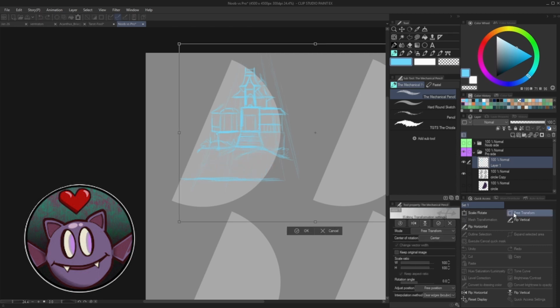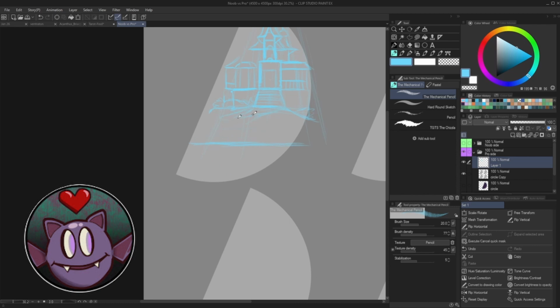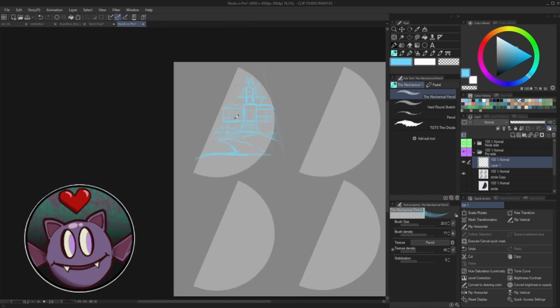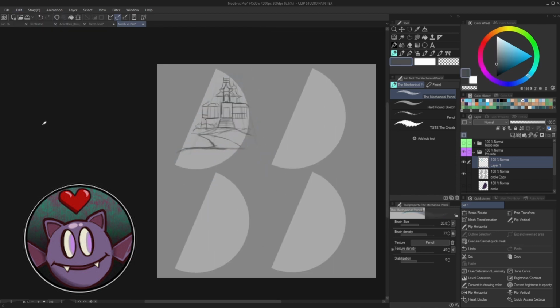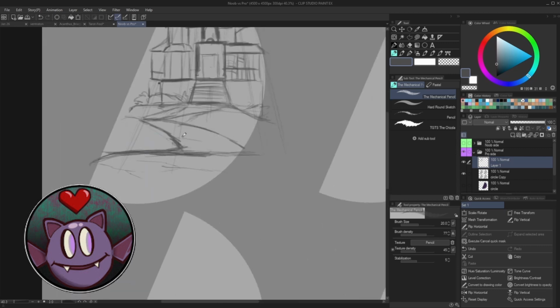You were going to go for a gate. I was going to go for a gate, and then I decided against it because I was like, I don't know how it's going to flow and look. Yeah, so I got rid of the gate. But this is my base sketch for the most part. I'm pretty sure that I just take this and enlarge it, and we'll see that in a couple of minutes.